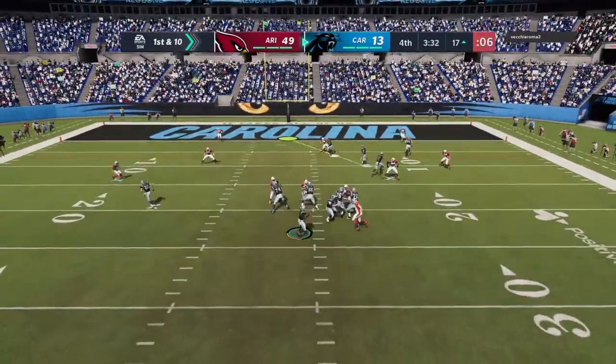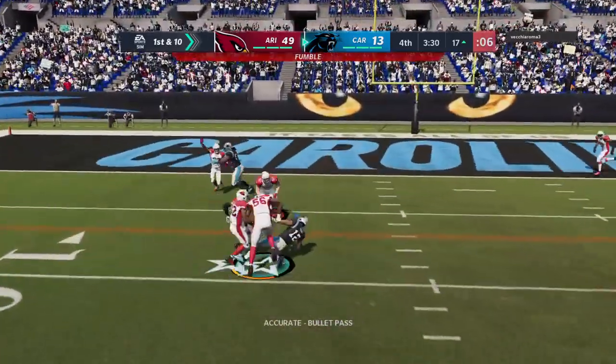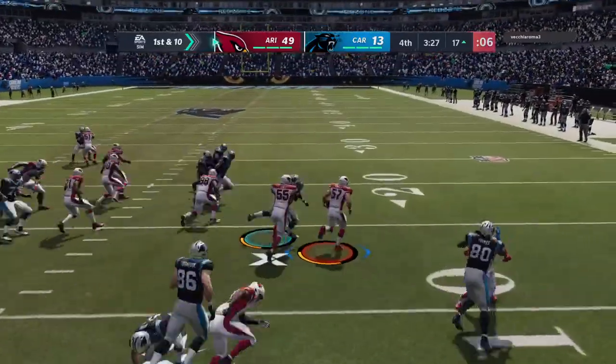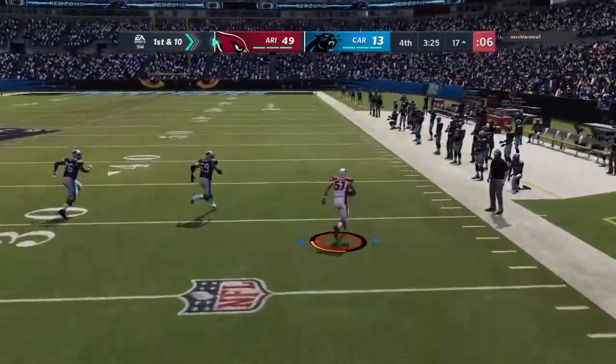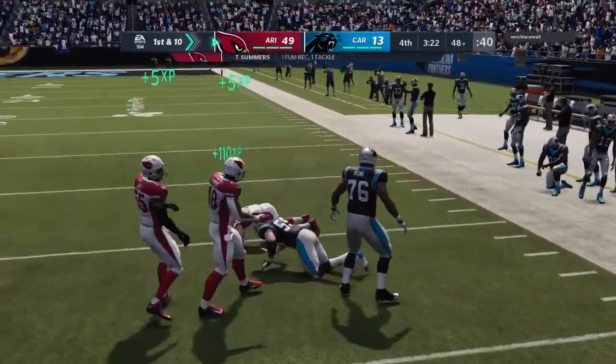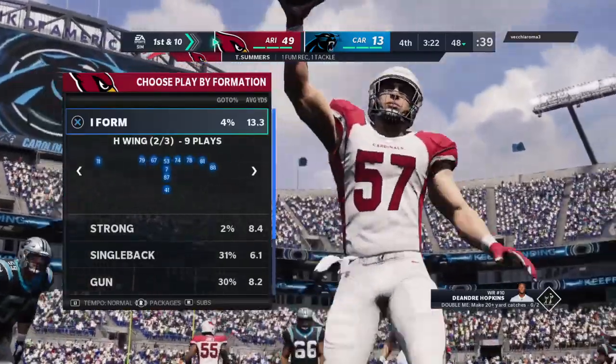From the red zone now, they'll look to throw. Again, he finds more. And he fumbled it. It's on the ground. And the Cardinals have got it, going the other way. And he'll bring it all the way back just a yard or two shy of midfield.